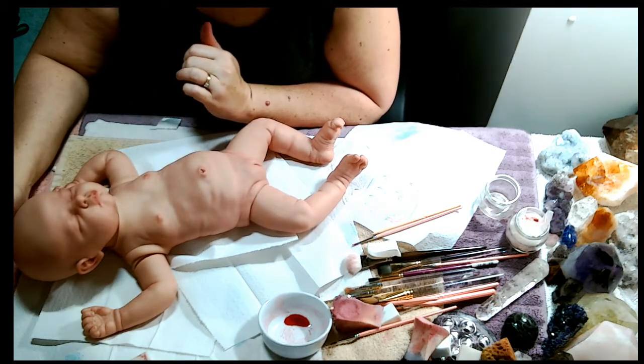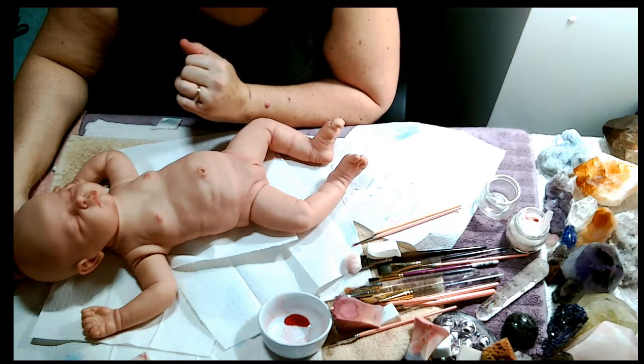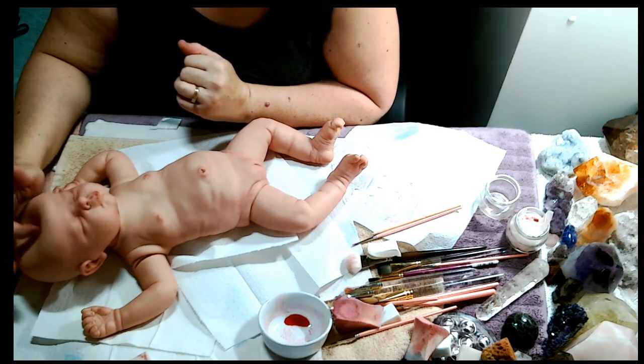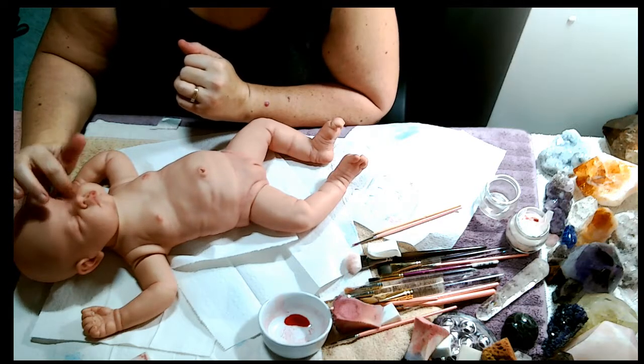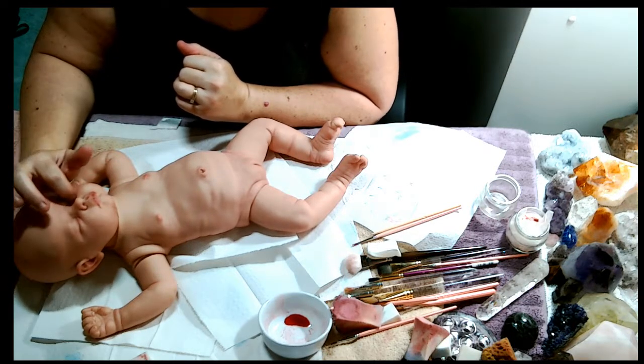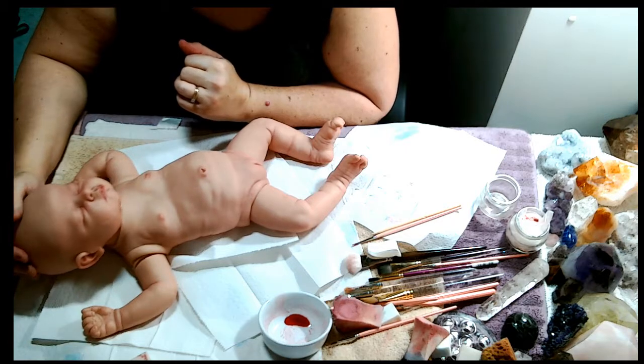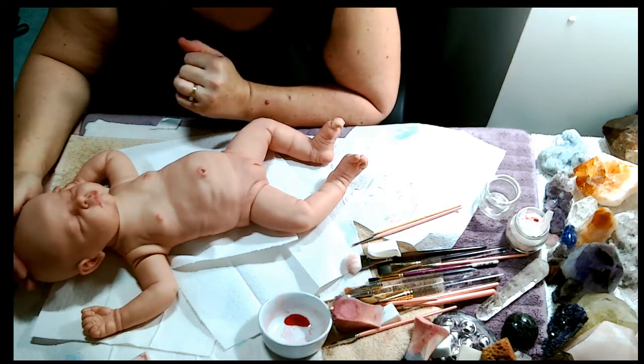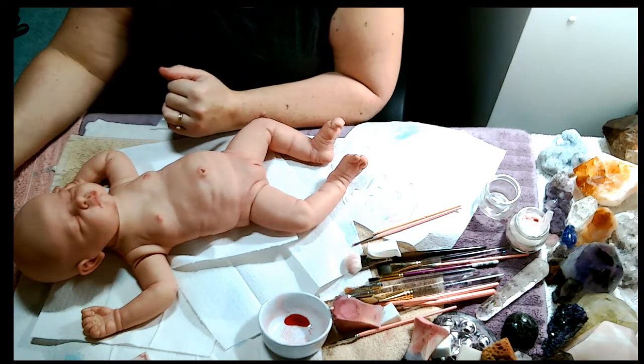So I'm just going to let her cool down a little bit. Because her head's still really soft, if you can see that, I don't want to go poking around with the needle with the hair for her eyelashes, because I don't want to have to struggle with this softness. So I'm just going to let her chill for a little bit, and then I will do that.